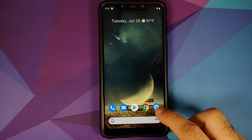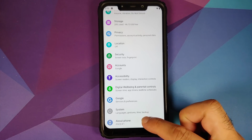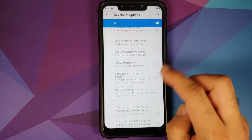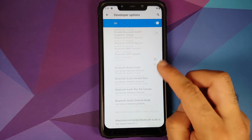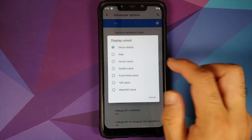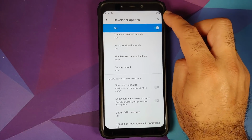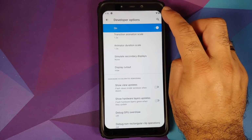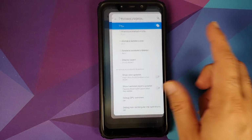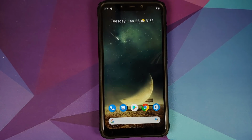Next up, those of you who do not like the notch and want to hide it, make sure you have enabled developer options. Once you are in developer options, you need to scroll down a little, and in the drawing section you will have the option for display cutout. Hide it, and bam, once you hide the notch, the corners are still rounded. So that is something which should be appreciated by the developers of EvoX.